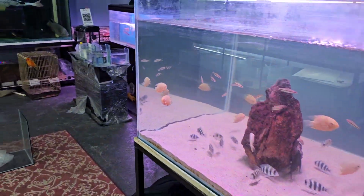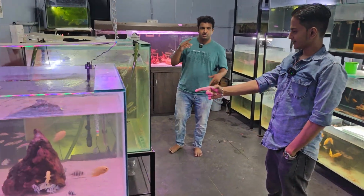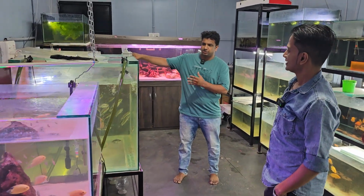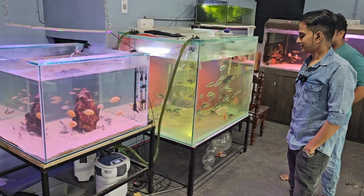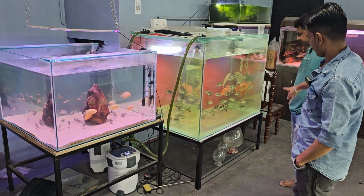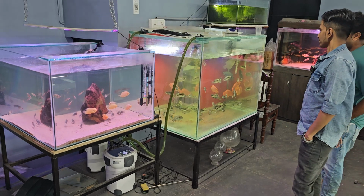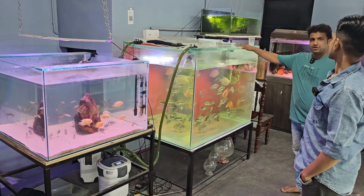Before setting up a monster tank, we should know what fishes to put in, and their sizes. If you look at this tank, it runs on a canister filter. I have an HW 5000 canister placed, so it is good for this tank. I have also put in a wave maker so that it can push the dirt to that particular side.